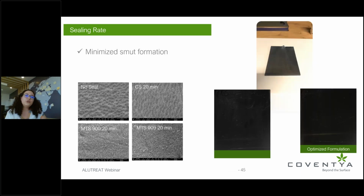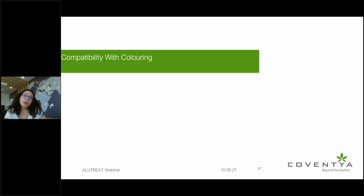So when you try to choose the right sealing, you should consider the requirements and the final goal. For example, if you try to plug the surface after the organic dye, probably MTS 900 is the best option for you because of the higher sealing grade. But if you use the mid-temperature seal as a single-step electro-colored sealing, this time MTS 909 is a better option because it gives you control over the surface and the performance.